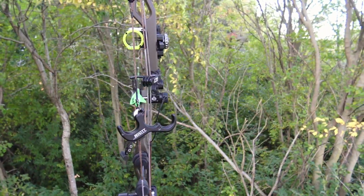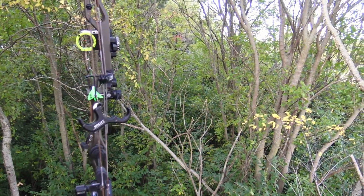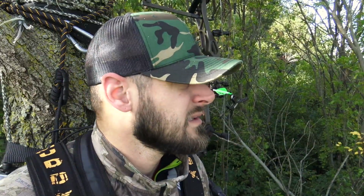I have no clue what's on this farm. I haven't checked a camera at all here this year, so this is more or less, like I said, an observation sit, a learning experience. It's already cooling off a little bit. I can see a long ways. I'm looking forward to it. See what happens.